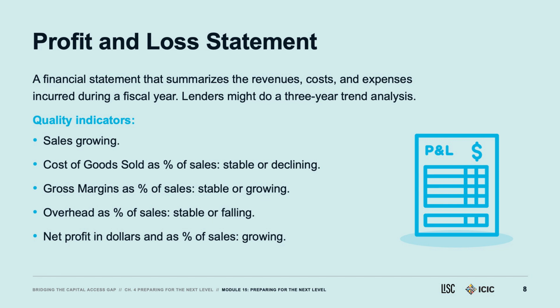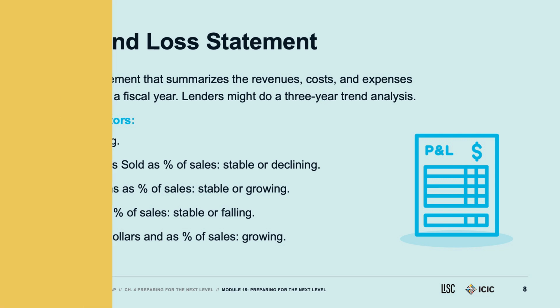They want to see overhead as a percentage of sales stable or falling. Now, there are some exceptions to that depending on what's going on in the business, but basically they want to see that overhead is controlled. And they'll want to see net profit in terms of dollars and as a percentage of sales growing if possible. Balance sheets.